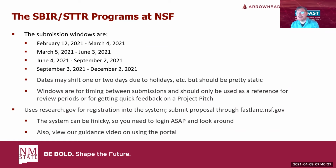So when you think about NSF, we talked earlier about the agency differences and how they accept proposals at different times. They release solicitations at different times, and they have different mechanisms for getting a proposal. So NSF operates under submission windows now. They're quarterly submission windows. The weird thing is that each window lasts the entire quarter. As you see here, the current window we're in opened March 5th and closes June 3rd. Guess when the next window opens? June 4th. So there's never a point that they're not accepting proposals.